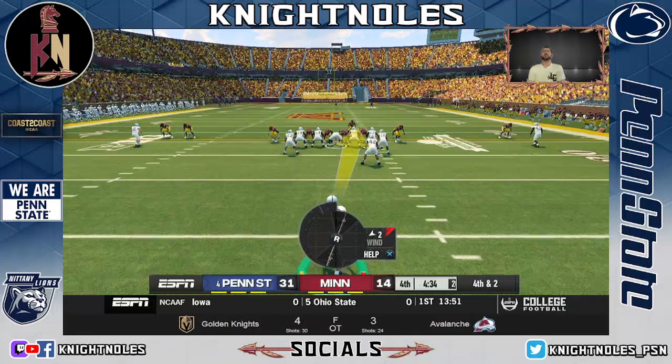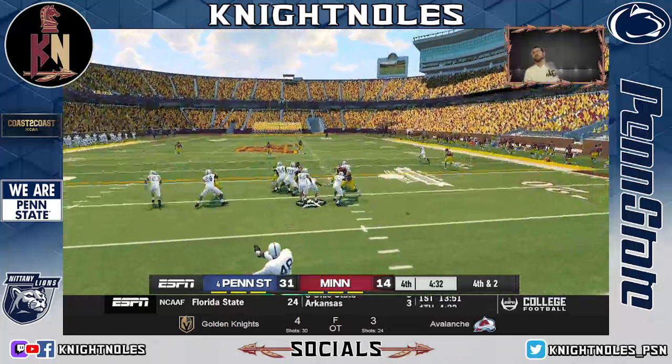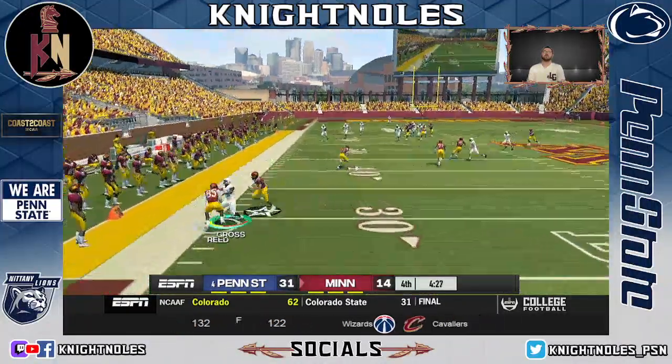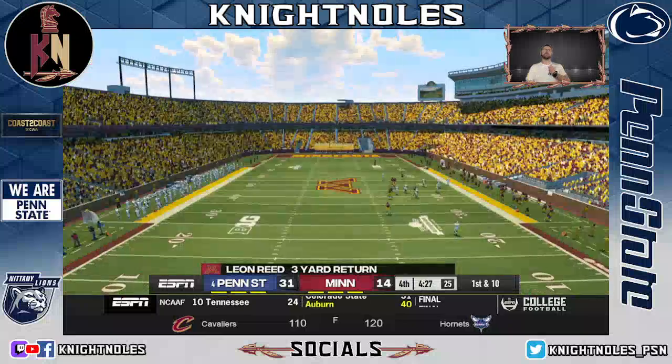Reed is back awaiting the punt. He really got a hold of that one. Knocked out of bounds at the 29-yard line.